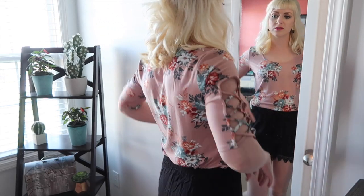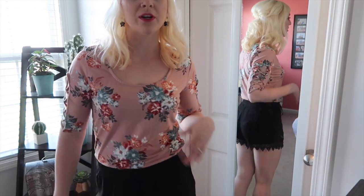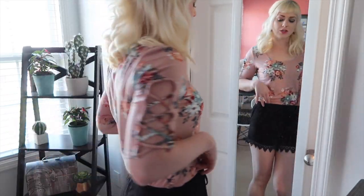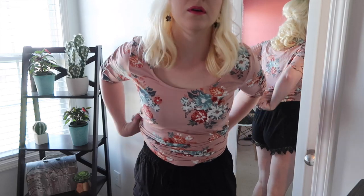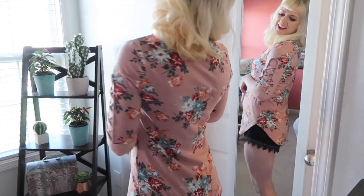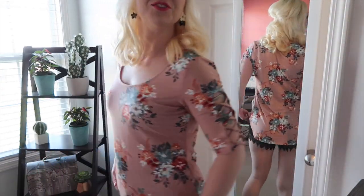Let's see how it all fits. So here are the shorts and the top, and you can see they are a little bit short, but I really like it. And this top is actually really, really long. I'll show you. So if you wore it out like this, it's literally as long as the shorts.